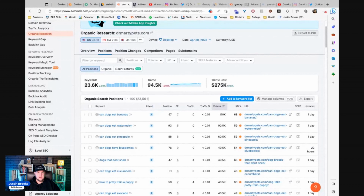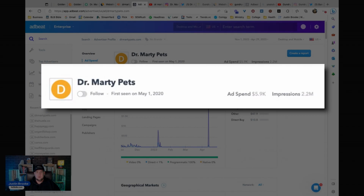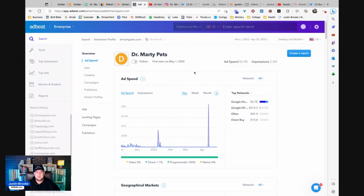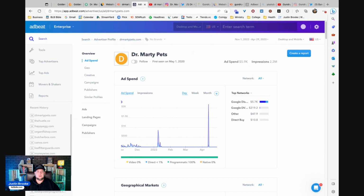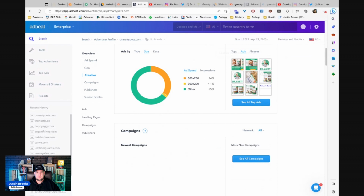Moving on, we've got AdBeat. We don't see a lot of spend in AdBeat. You got to remember that this is primarily an affiliate marketing company. And so that's one of the reasons why it's so hard to find information about them, because a lot of it is just affiliates promoting them. So we'll go down here. We'll take a look at some of their top ads.